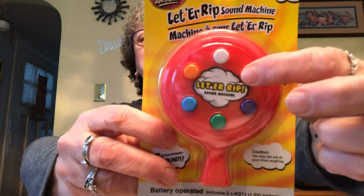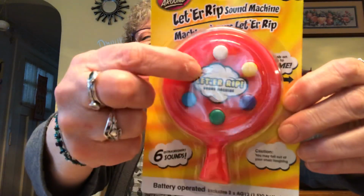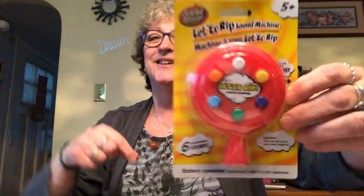I get so excited with the little blind bags. They're so much fun. I love opening them. Picked up another fart machine. Kids love that stuff, you know. So I gave one to Jordan, and I'm sending one to a friend, and I just had to have one here for the kids to play with.